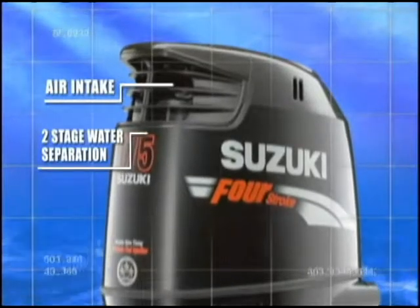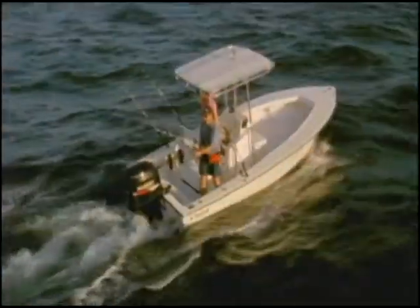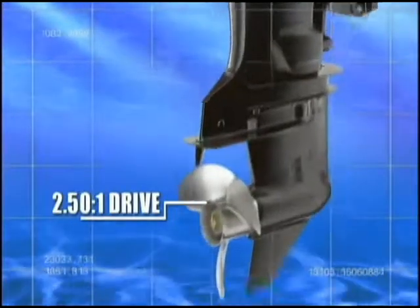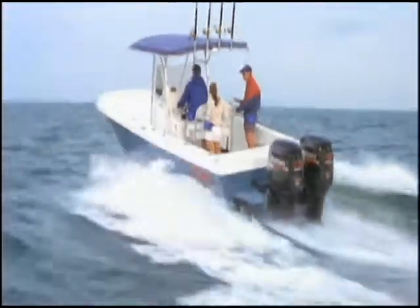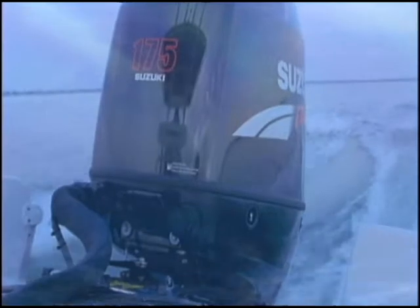Another really unique feature, and a Suzuki first, is the thrust mounting system. The mounts come into play at approximately 2,000 RPM and above to smooth the power transition and help reduce vibration at higher speeds. Low RPM or high, these are the smoothest motors you'll ever experience. Both the DF150 and 175 use a versatile gear case with a 2.5-to-1 final drive. The gear case itself is well proven and highly durable for an added level of strength and reliability. That gear ratio is the lowest in the class and enables the motor to swing larger diameter, bigger pitch props than the competition. And that means quicker acceleration and outstanding hole shots.